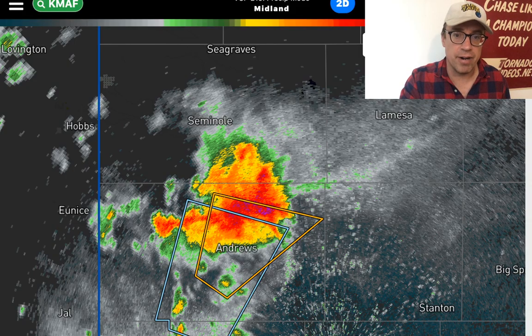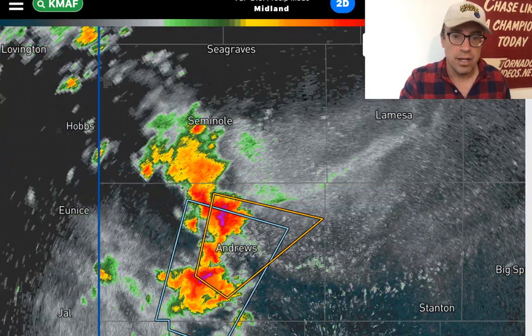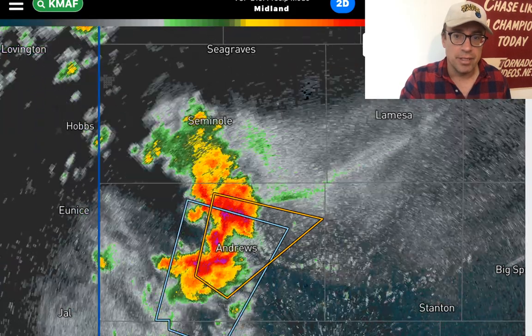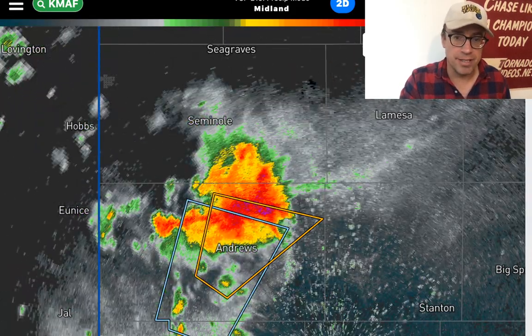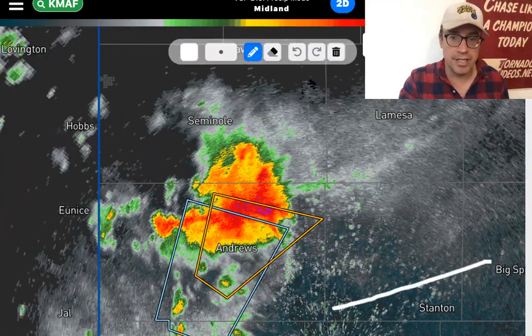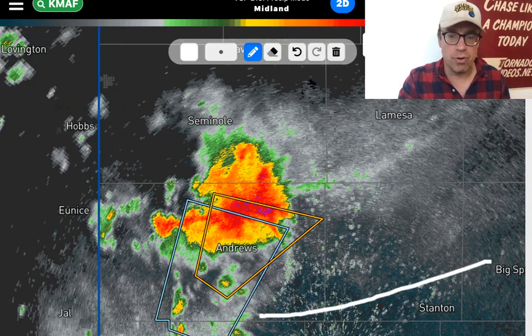It does look like that front has stalled out. Oh, it's still blasting to the south. Looks like it's almost in the Midland area already. Some kind of a gravity wave there, a deeper front that this thing is forming on. I do believe that the lead front looks like it's all the way down to the I-20 corridor as well.